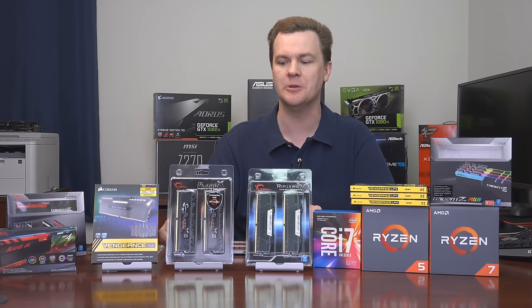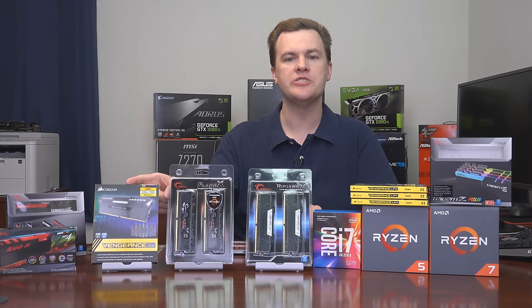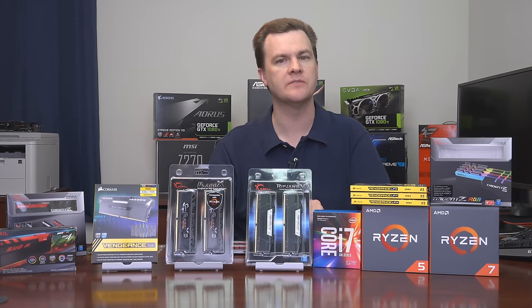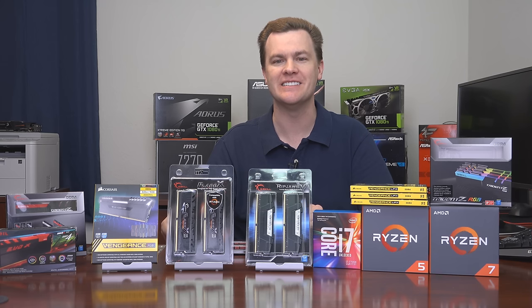That's coming very soon. If you're interested in the RGB RAM, please note that you'll generally spend $25 to $35 more for 16 gigs of RGB RAM. But if you're interested in that, it's not that expensive anymore. It was when it first came out, but prices have come down. So check that out if a Christmas tree on your desk is something you're interested in.